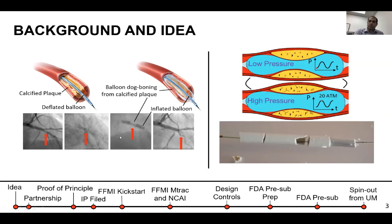And in the third panel, you see a balloon that has been inflated. The balloon has two markers in it. Those are like the dots at the end. And then in the center, it looks like it's not fully expanded. The technical term for this is a dog bone. So we interventionalists are very simple. They're the simplest of all physicians, so we like to give very simple names. So it's called a dog boning effect, and the cartoon at the top shows this. So we have calcified plaque, and the stent is not fully expanded.